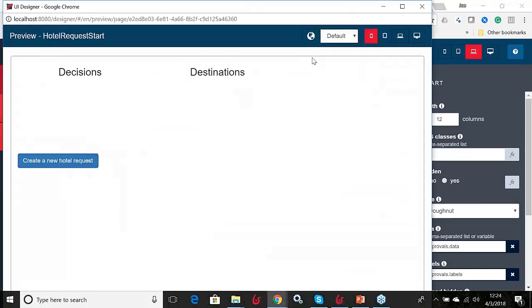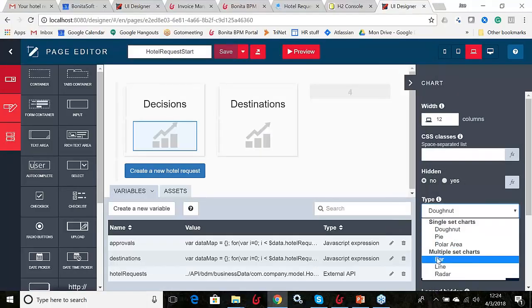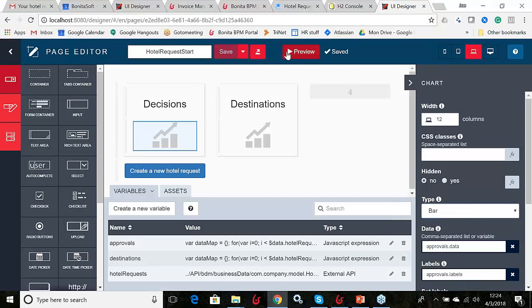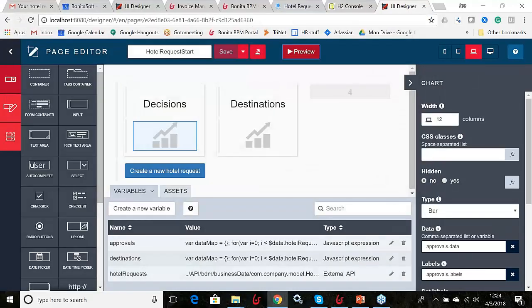Right, you can also preview them as well. As you can see, I've got a donut and a pie chart. You can also change the types and click on preview. So you can see how quickly and easily you can make changes to the form itself. So you're not doing a lot of coding. You're simply dragging and dropping elements onto the screen and configuring those elements.